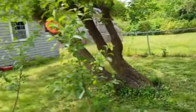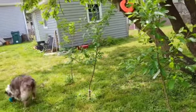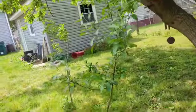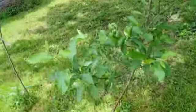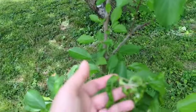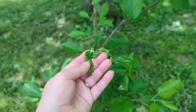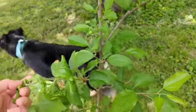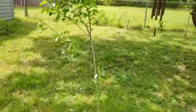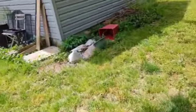The apple trees are nicely leafed out. I do have some leaf curl going on that I don't know why it's doing that. I'll play fetch with you later, baby. So I'm going to do some research into what can cause leaf curl in apple trees. We do need to clean around their trunks and remulch to help keep the weeds back.